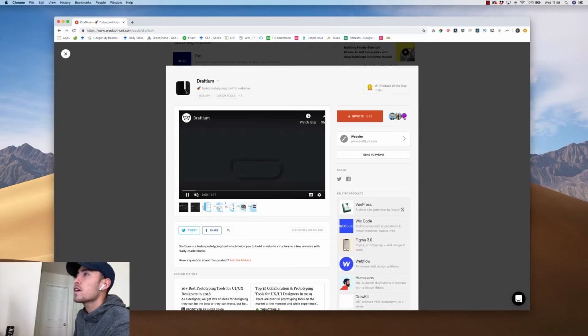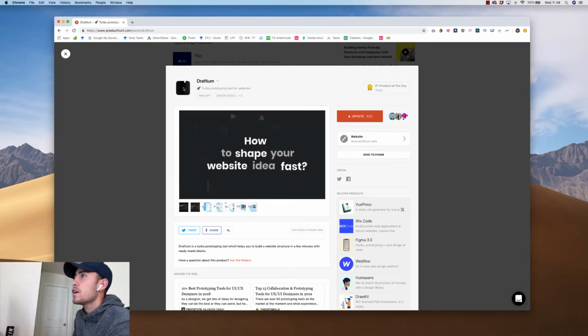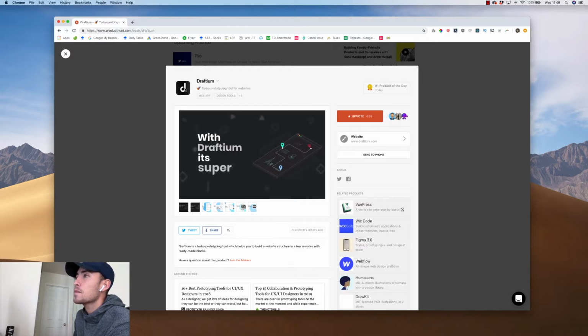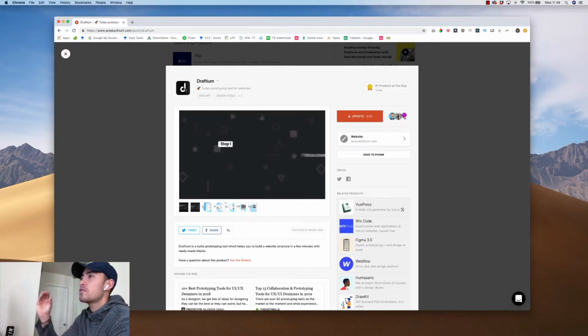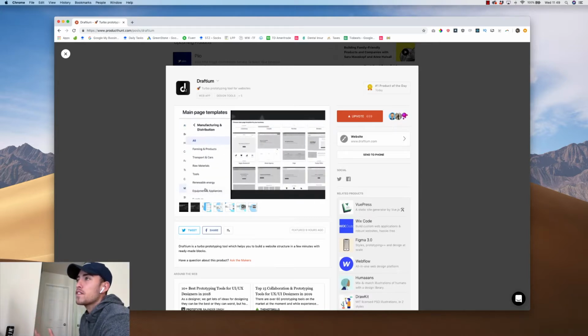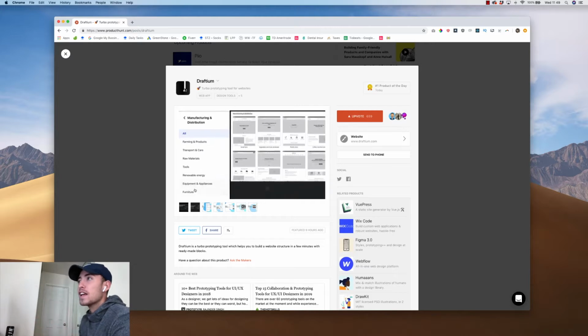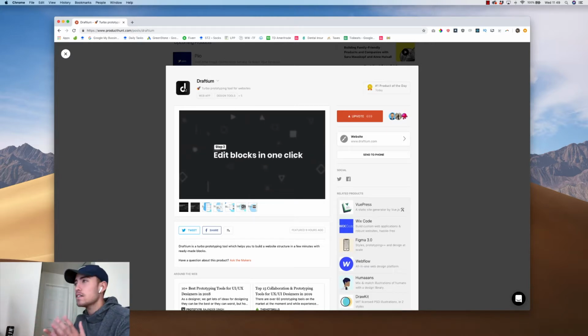So the first thing I want to talk about is the avatar that they have for their Product Hunt right here, and that's just very clean. I talk about this all the time. When you can have a GIF right there, it's a way better thing than just having some stagnant photo. And all the top products I've seen lately have had an animated GIF in the avatar.